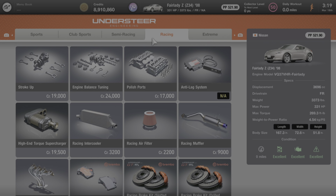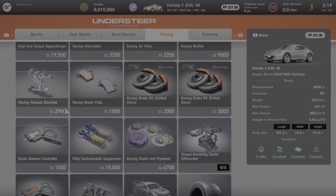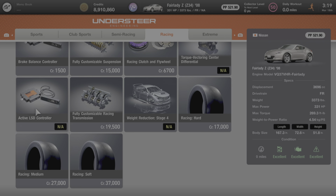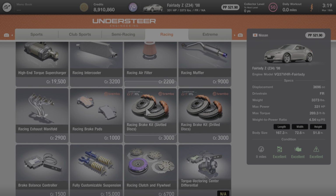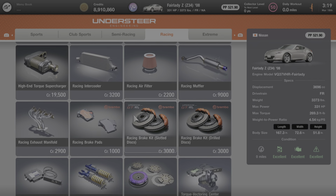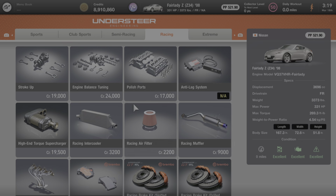Under the racing category, everything here is available for purchase except for some of the higher-end modifications, such as the active LSD controller and fourth stage of weight reduction. And that includes both a high-end torque supercharger and racing intercooler. So lots that you can do to increase this car's performance and power and get it ready for the track.